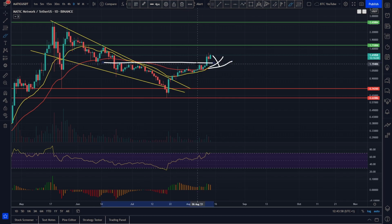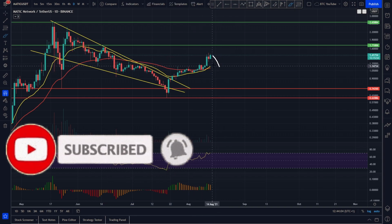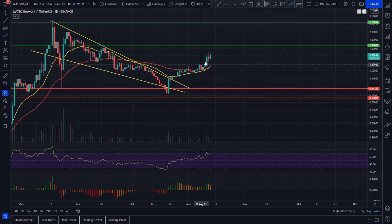And obviously that previous swing high, we would be looking at around 120 for a key level of support, which would probably coincide nicely with the 20 EMA as it starts to come up as well. Not to mention this 55 will probably be very nice support as well at around 110, 115. So things looking really good for Polygon.